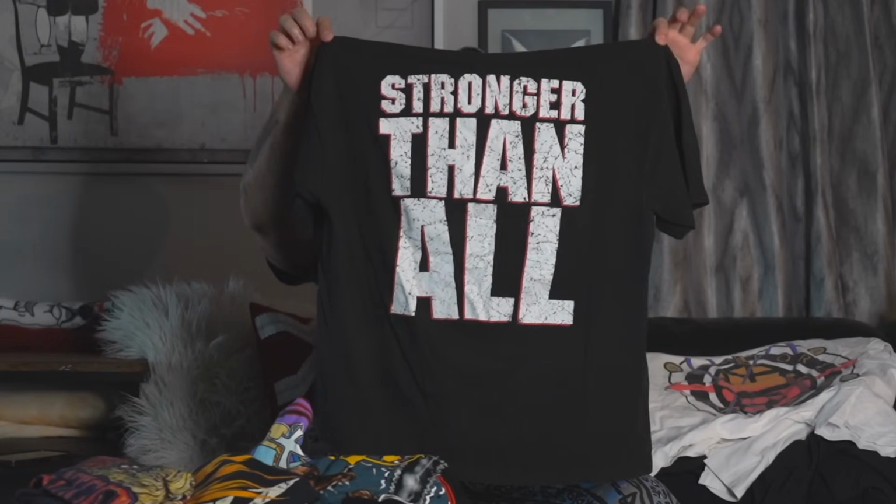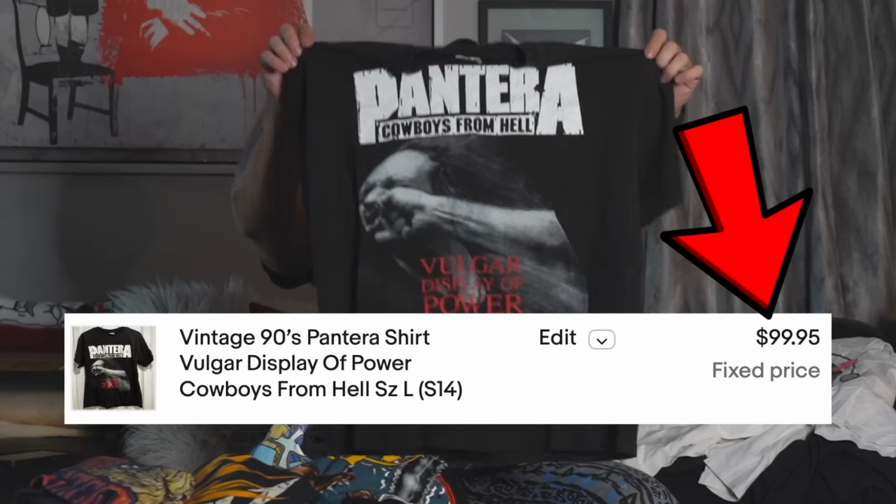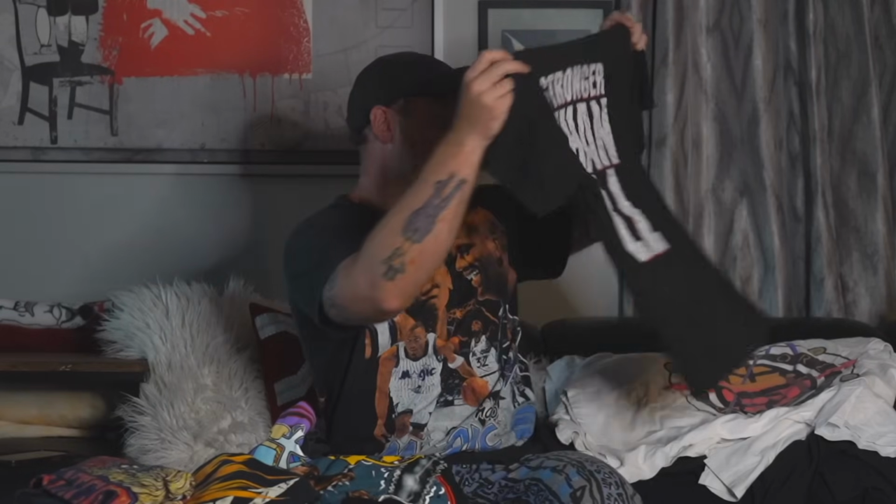This is the Vulgar Display of Power one. Good Pantera shirt. I know this one used to go for quite a bit of money. I'm not sure what it goes for now, but good piece. And no dry rot. That's awesome. That's always like my biggest thing. I buy so many shirts and so many of the black t-shirts are dry rot.